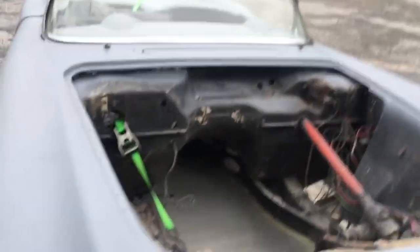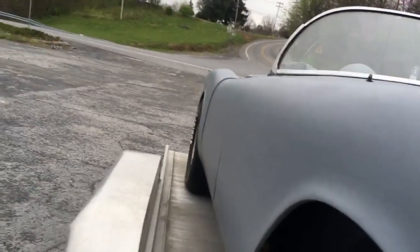Honestly, if someone wanted to put a small block Chevy in it, a 4-speed, you can make a little hot rod and you can have fun with it. So it's a really cool car.